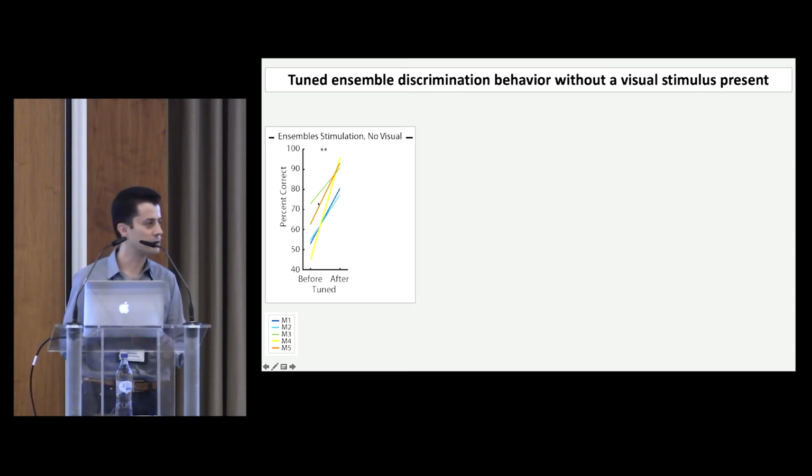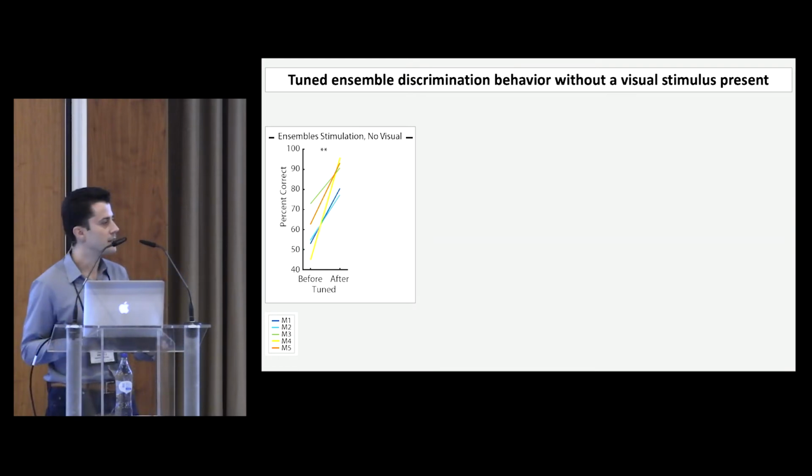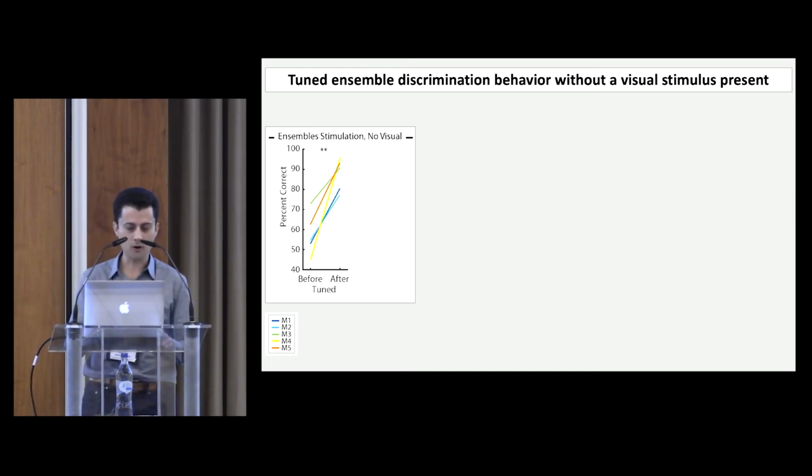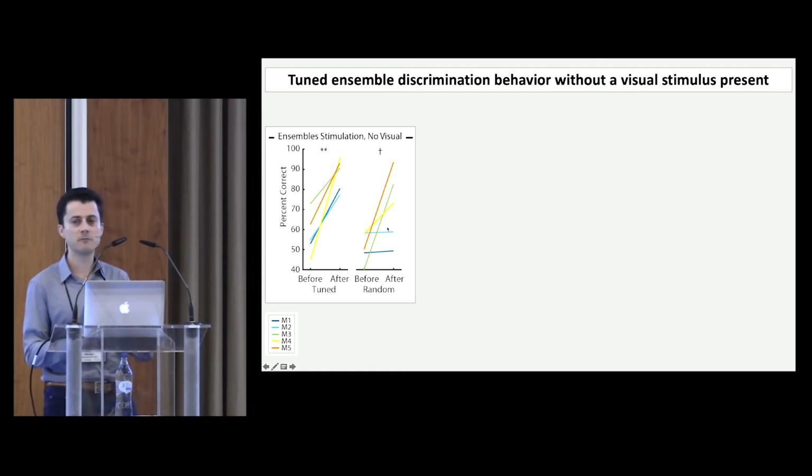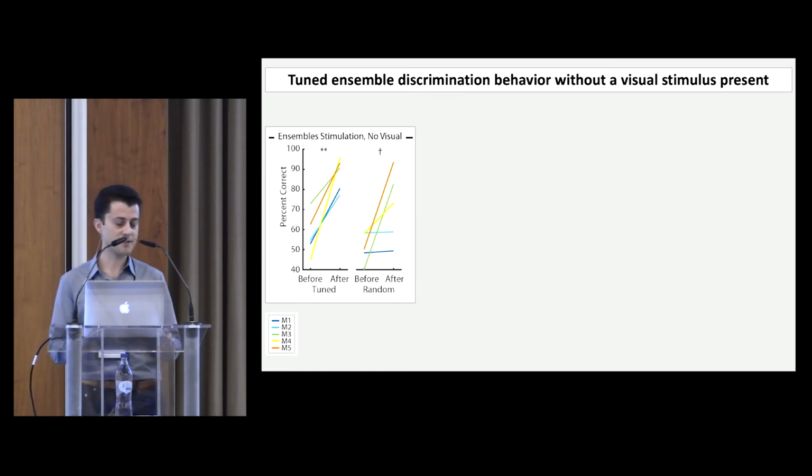So given these apparent learning effects, we looked at the behavior during our random ensemble stimulation cases, and I'll just mention that the same random ensembles were used in all trials and across all sessions, basically held constant for all behavioral sessions. So the results of these data were much more variable, but clearly some of the mice had learned to discriminate the random ensembles without a visual stimulus present.